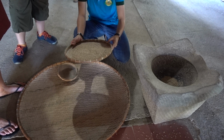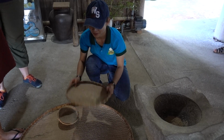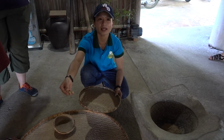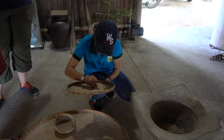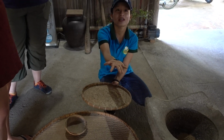Before you flip, we need to shake first. Shake like this. The skin flies outside. You see? Yeah. Once you took out only the skin. Oh wow, yeah. This one is the whole rice. For jasmine rice, you eat the steamed rice every day.